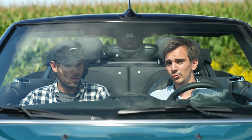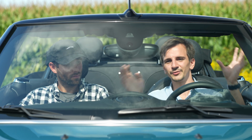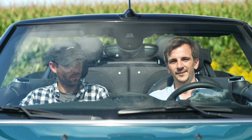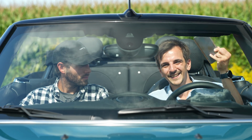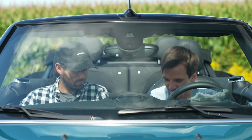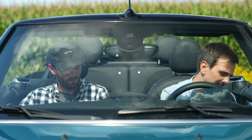This also doesn't have Android Auto, and it's not like it wasn't possible. They have wireless Apple CarPlay. I just thought, you know, screw all Android users. So I have to take my phone in 2023 and stick it into the cup holder to navigate. Guys, come on, man.